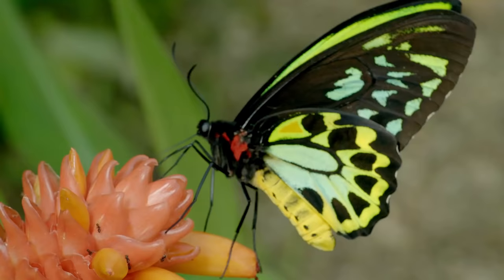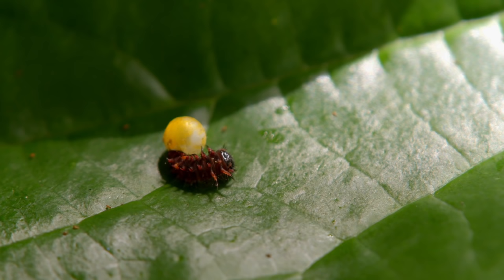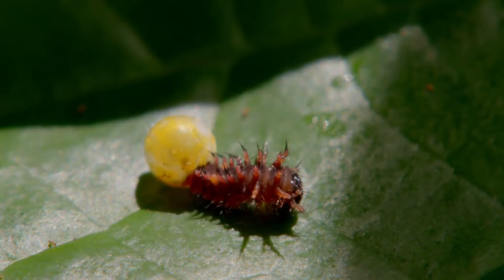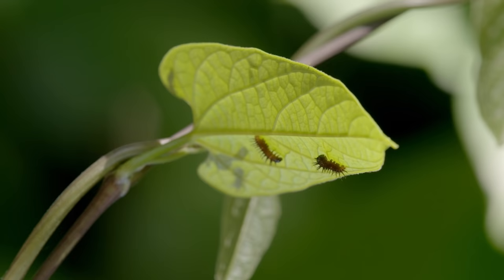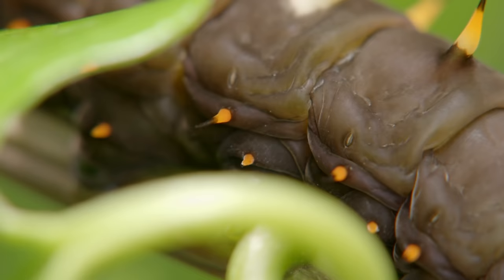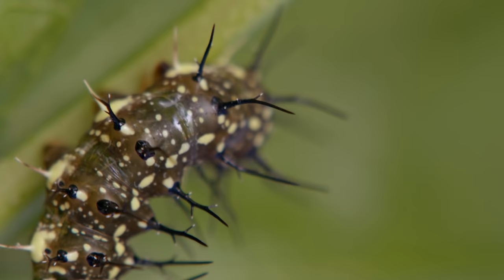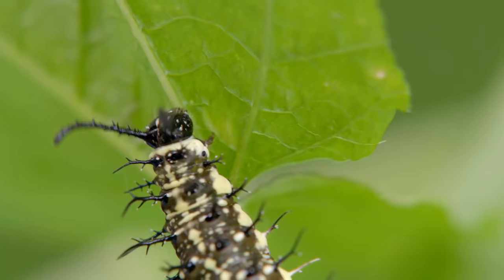For these eggs of the Cairns birdwing, the time has come to hatch. It's been 8 days since this egg was laid. The tiny caterpillar has another 7 to 9 weeks to go before it becomes a butterfly. As it feeds, it'll grow rapidly and shed its skin at least 4 times. Caterpillars grow in stages. As they get too big for their skin, they molt it off and replace it with one that's a little more spacious. These transformations require a lot of energy. And that means a lot of food.